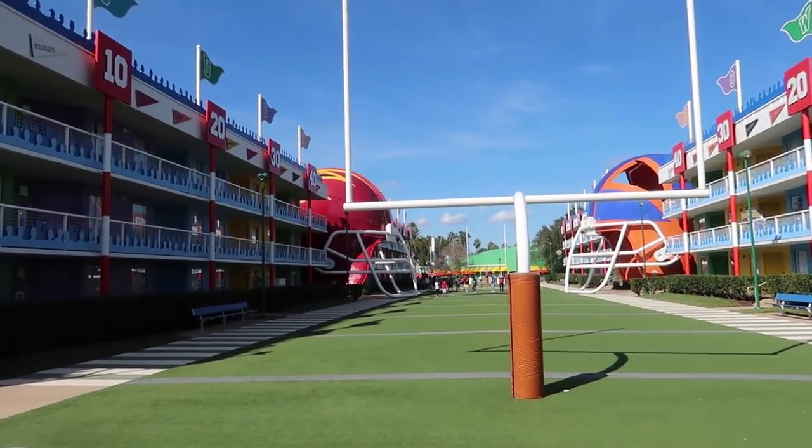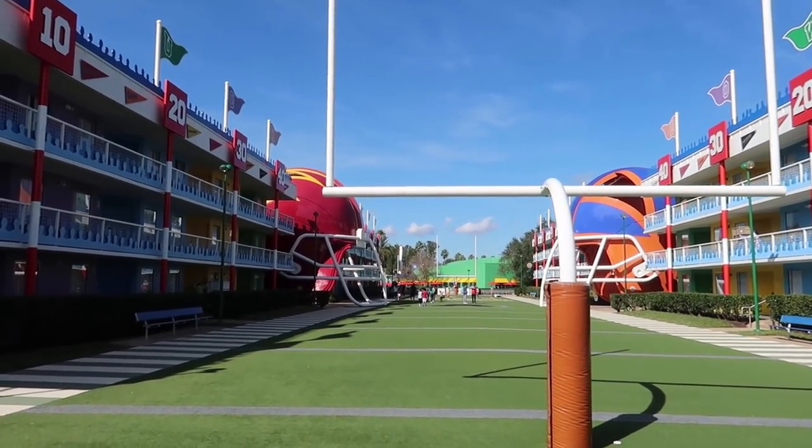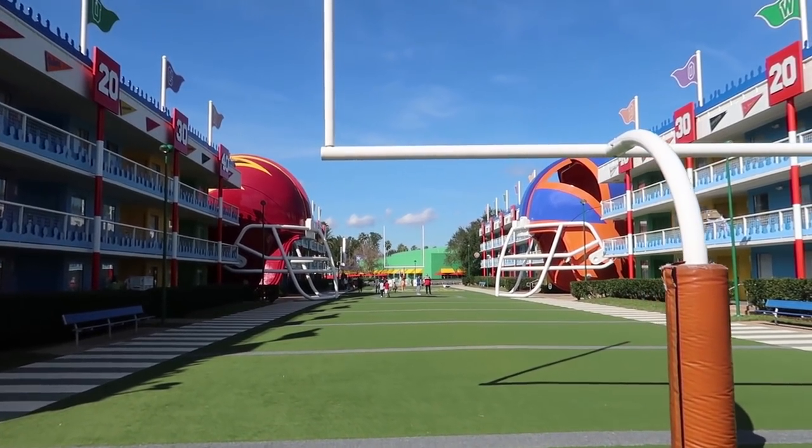Jen knows that whole part. I don't know any of it. So we're making our way back through Touchdown, headed towards Stadium Hall. This place does not seem as big as I thought it was gonna be.